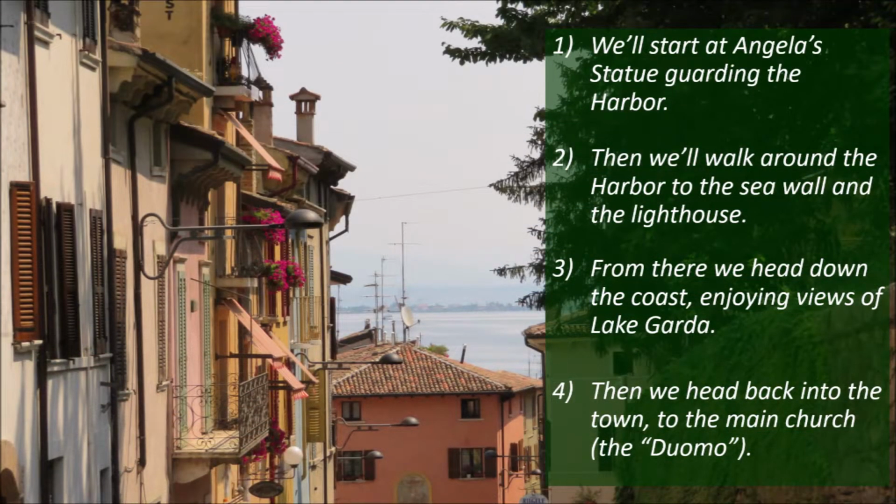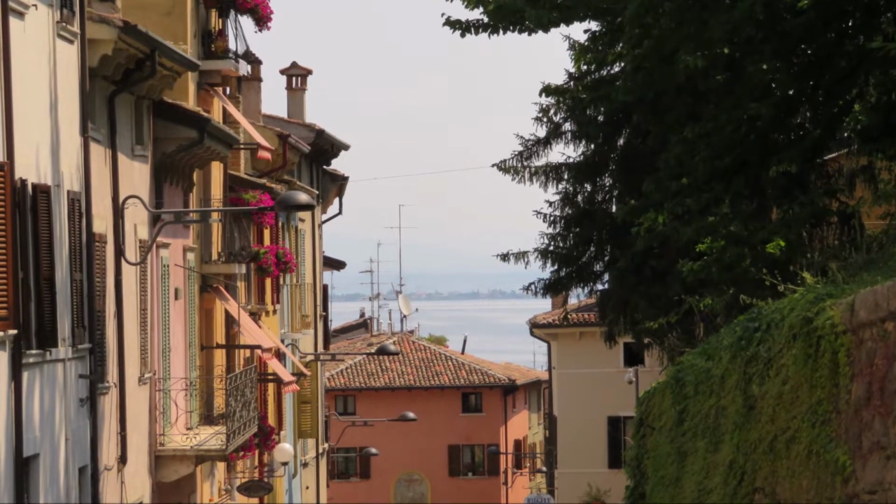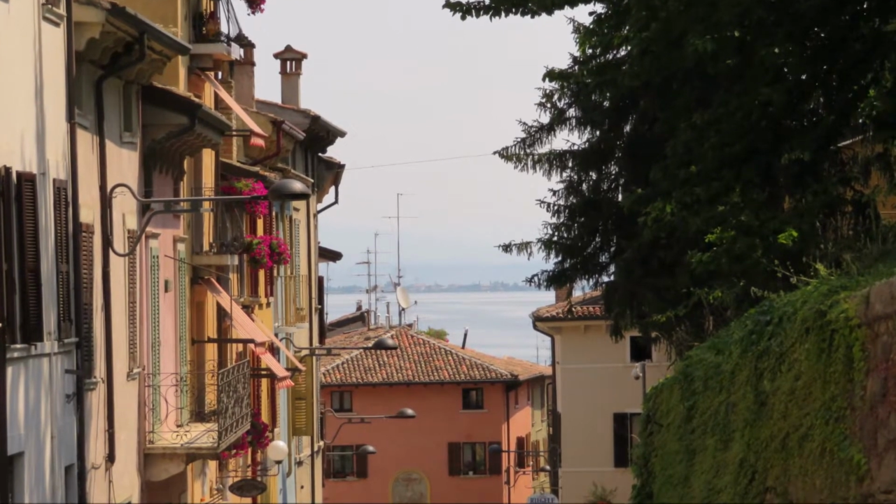So let's begin our walking tour at St. Angela's statue guarding the harbor. Then we'll walk around the harbor to the seawall and the lighthouse. From there, we'll head down the coast, enjoying views of Lake Garda. And then we'll head back into the town to the main church, known as the Duomo. Are you ready? So we better get moving. We have places to go and things to see.